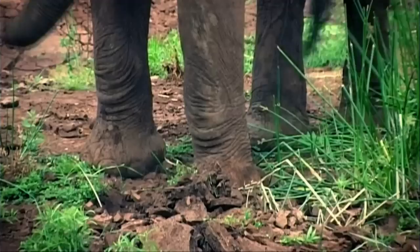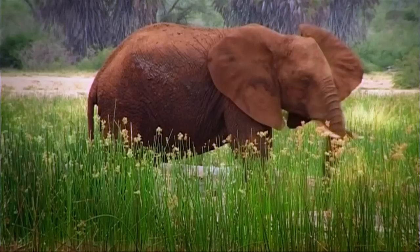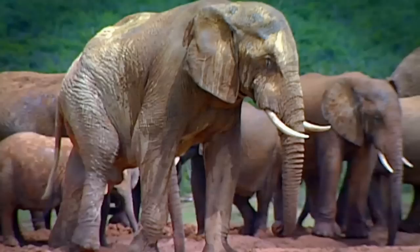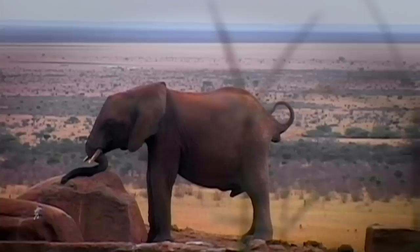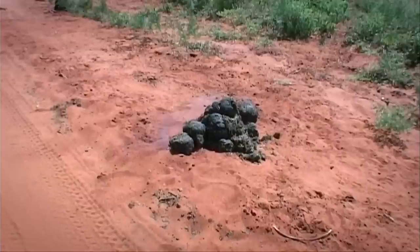This guy will spend most of the day eating, putting away nearly 400 pounds, 180 kilos of food each day. That means elephants pass a lot of smelly methane gas, and they produce a huge amount of poop, called dung. It's not so nice to look at, but this elephant poop is very important.